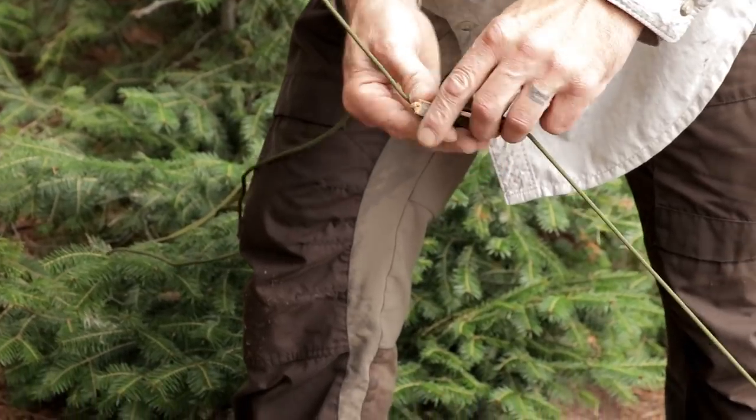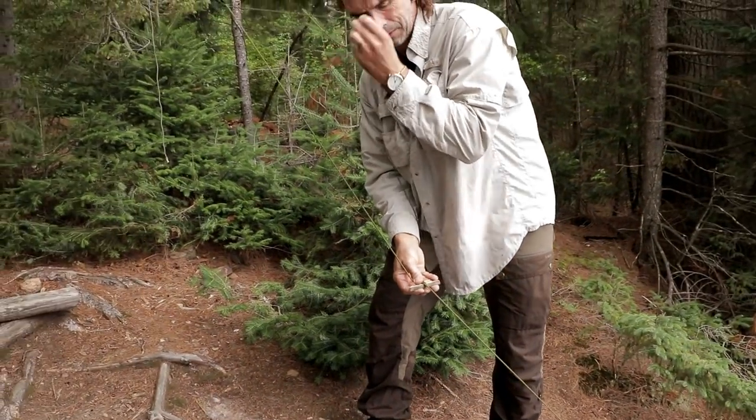Doug's trying some fancy little toggle dealie. We're boy scouting it up here.